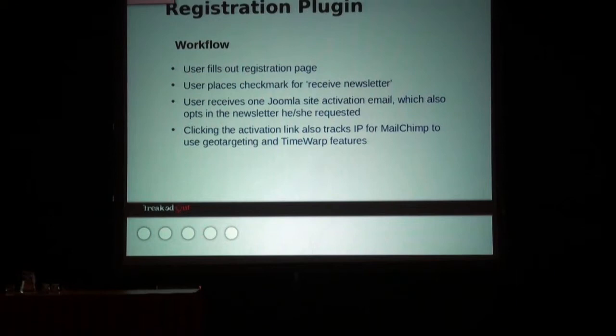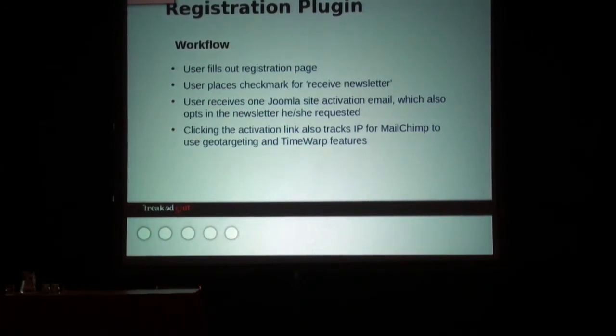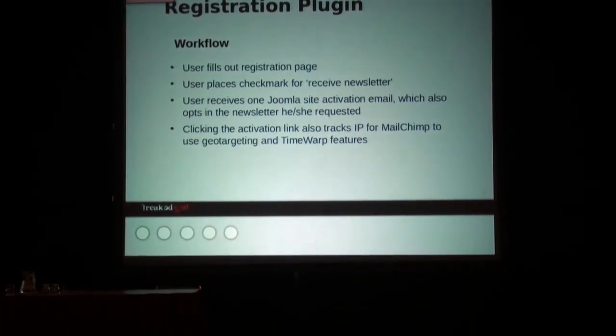Oh, and additionally, it tracks the IP when they click the link now in the activation email, so that MailChimp knows from what area they are, so that you can use features like geo-targeting or time warp, because you can also segment based on location.